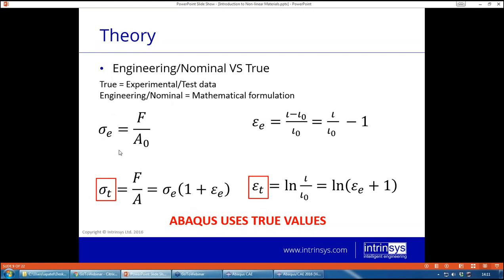How do you determine if something is engineering or true? Well, let's have a look at that. So we have stress and we have strain. Engineering stress is just basic engineering, which most of you will probably be familiar with. Engineering stress is equal to the load applied, so the force, divided by A naught. What's the zero? It's the initial area. So, for example, if I was pulling on my Coke can, even if I applied more force, we'd assume that the cross-sectional area remains the same throughout. So we just take A naught, and that gives us engineering stress.